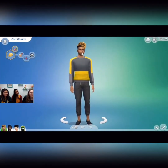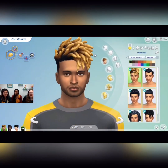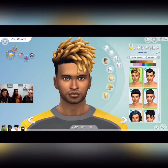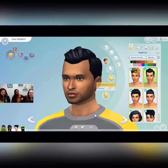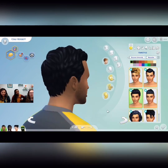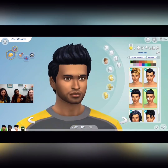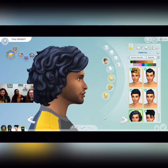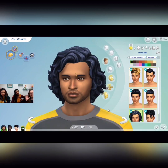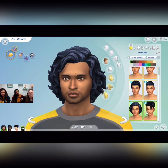Let's go over to the men. People are messaging about if we can show off piercings. Oh yes. We'll do piercing after the hair actually. He does have a piercing. So we've got some suave hair, some kind of spiky hair, and then this cool half up. Got a nice wavy hair for the guys, and then we also have the two.